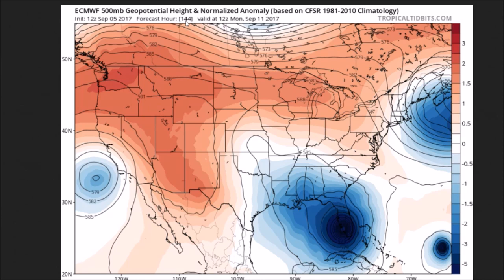Once it gets past the Dominican Republic and Haiti, we're going to have to keep a very close eye on that.